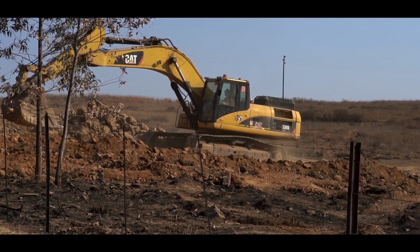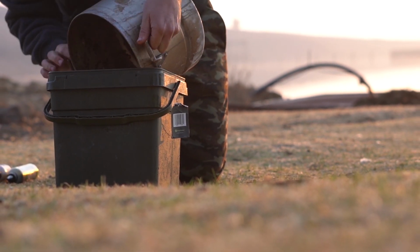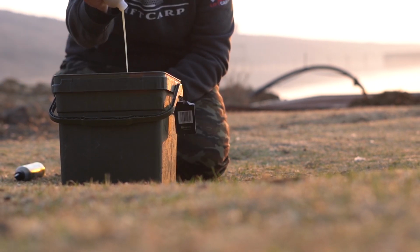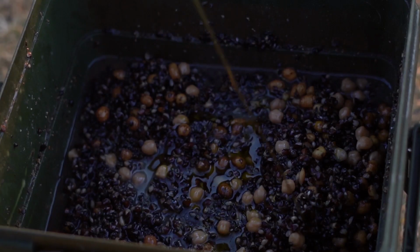For this session I used a very fine particle mix consisting of hemp seed, buckwheat, crushed tiger nuts and crushed hemp seed with a small amount of tiger nuts with it. Then to that the all faithful hemp oil and tiger nut extract.